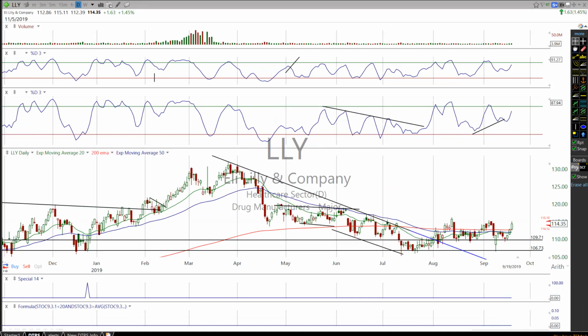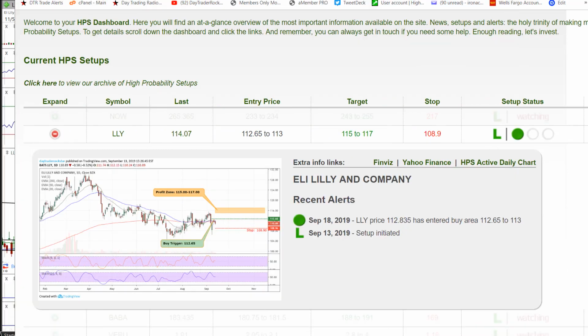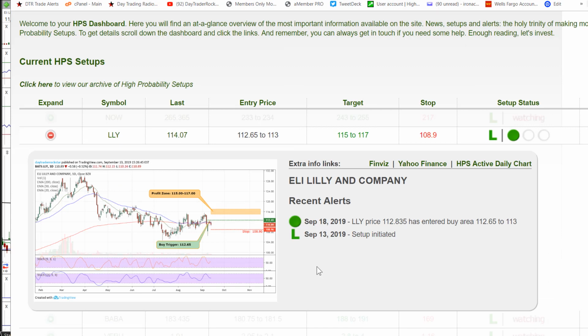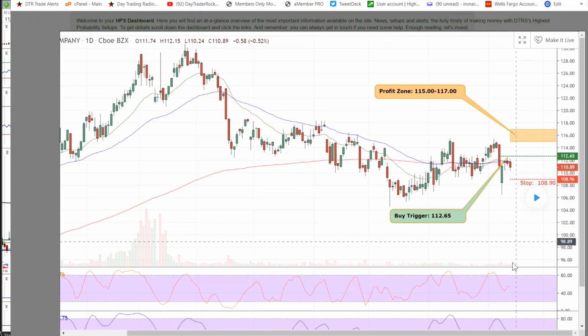See what happens here. All right, here was the Eli Lilly. Let me move this over here so we can show it to you. That's a current setup. It hit its target today. So I'm going to just click on that. All right, here's your Eli Lilly setup. And again, like I said, it's already completed.